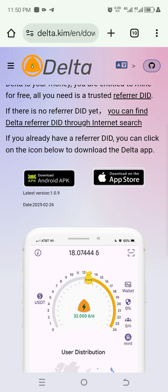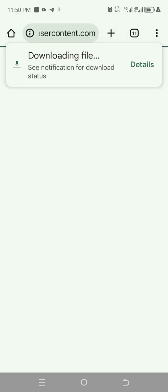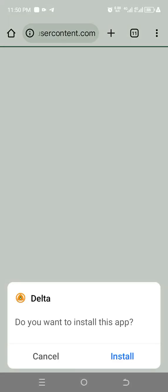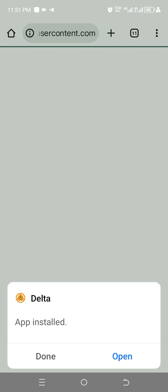The app is currently not on the Google Play Store yet. So you just have to click on download APK, and it will give you a warning, but it is not harmful. So go ahead and click on download anyway, and here we have our file being downloaded. So let's wait. It's done. Let's open. Now we install. Okay, installation done. Let's click on open.